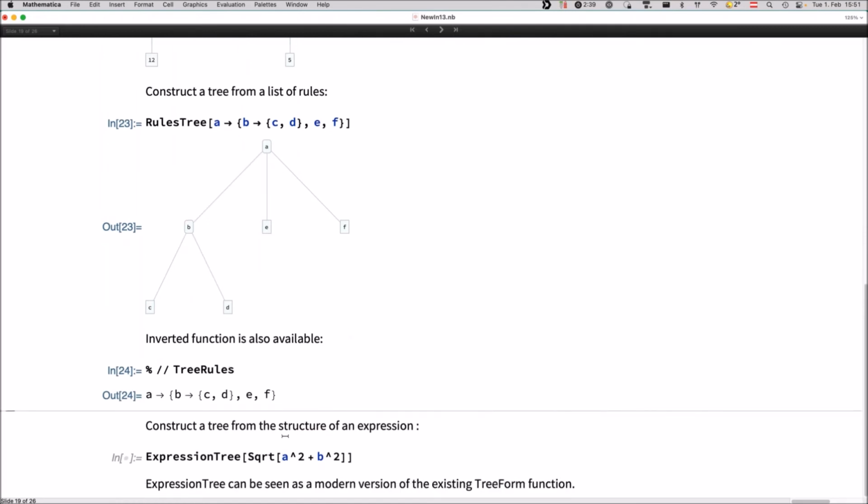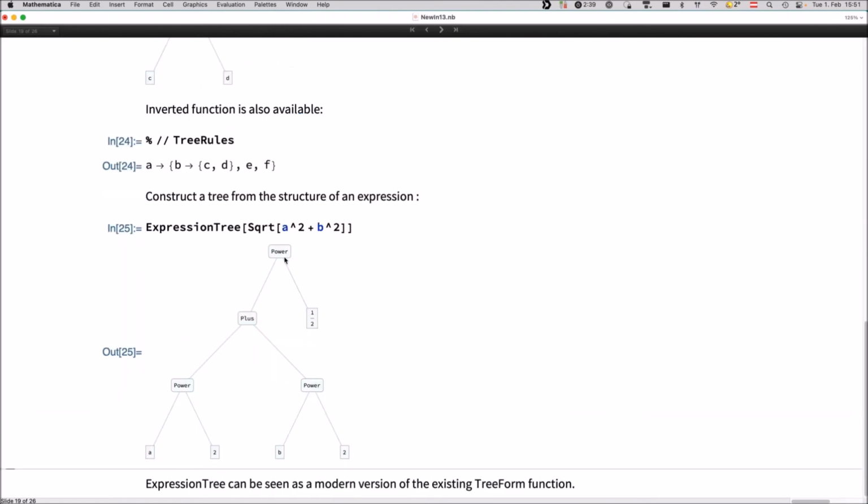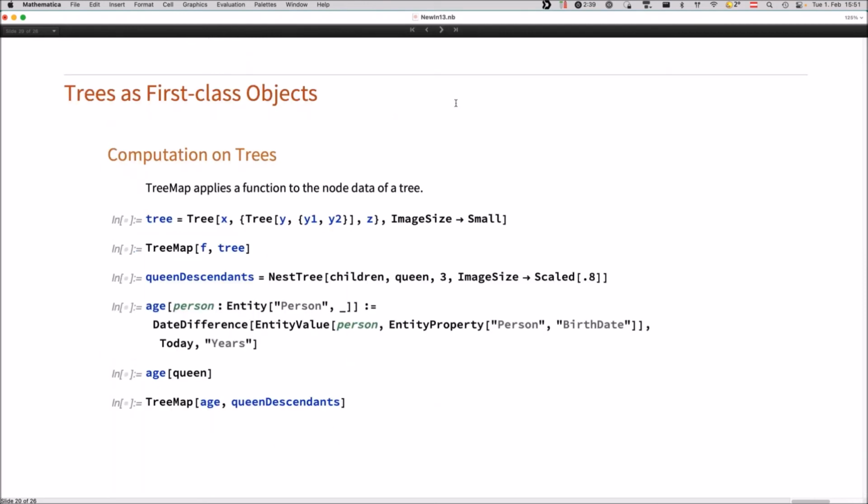We can also use the expression tree function to produce an expression tree representation of a Wolfram Language expression. This can be seen as a more modern version of the existing tree form function, which existed for a long time. Once we have imported or represented a tree, we want to run computations on it, and the most important function which has been added here is called tree map. Tree map applies a function to the data of the nodes of a tree.